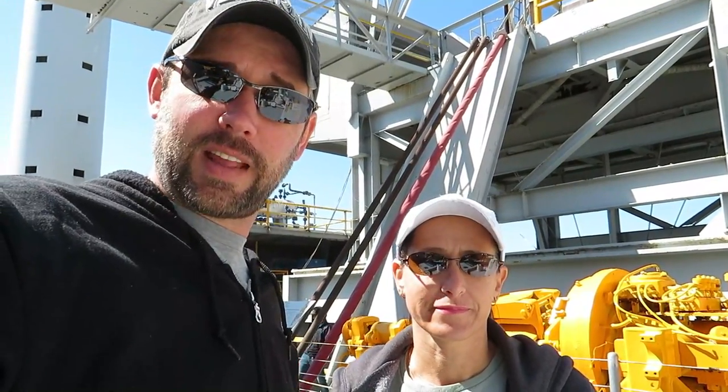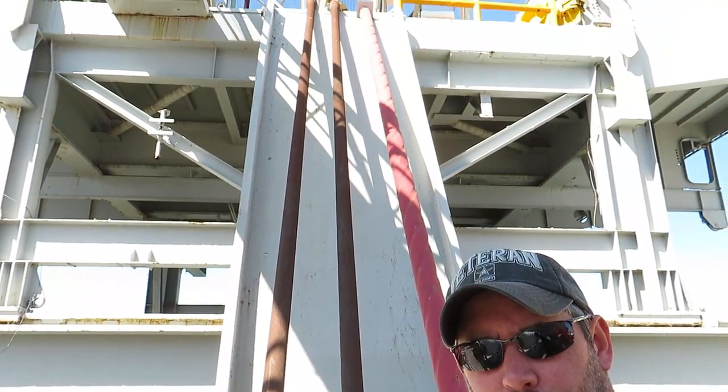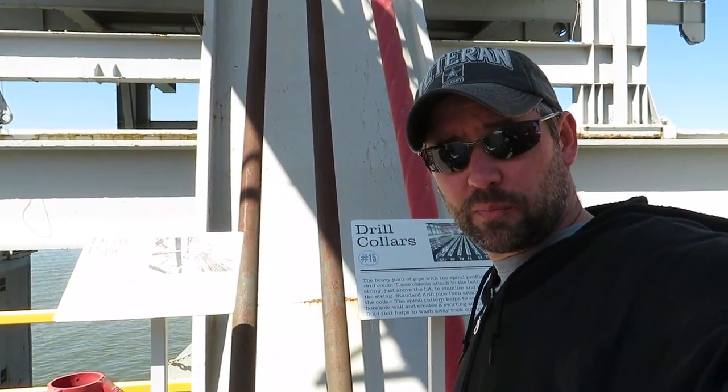Crazy. So right now there's no piping on the pipe deck. They have different kinds of displays and stuff, but if you've seen the movie Deepwater Horizon, you see those big racks of piping that they kept drilling down into the ground with. This would be the area where they would have been hooking those pipes up, drilling them down, and all that cool stuff. See some more stuff. There's some drill pipe. So they do have a couple of pieces of pipe on the pipe deck.